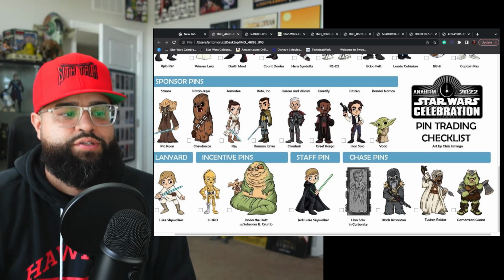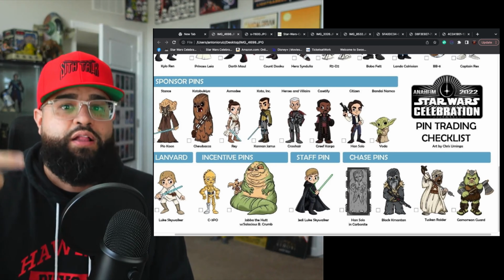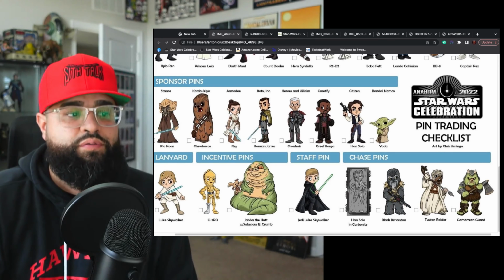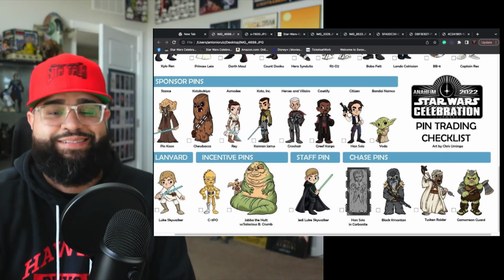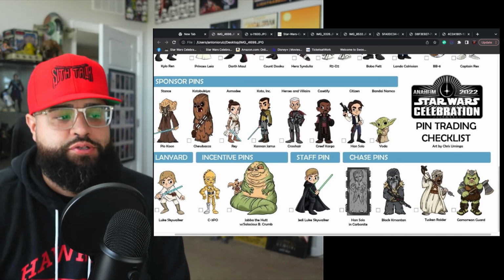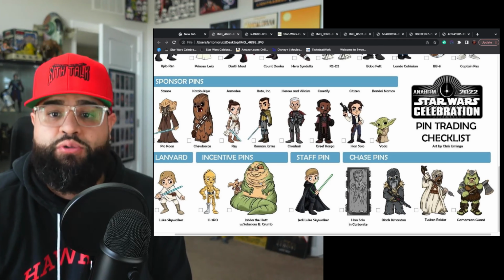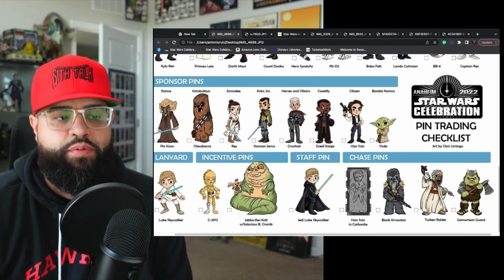So these are in the Celebration store, and the only way to get them, you have to spend a certain dollar amount in the store, and then you'll be eligible to buy them. So they're pretty rare, and you have to spend money to get them. So, for example, this C3PO, you had to spend 100, and once you hit that 100 mark, you could get it. For this Jabba, you had to spend 200, and once you hit the 200 mark, then you could get Jabba.